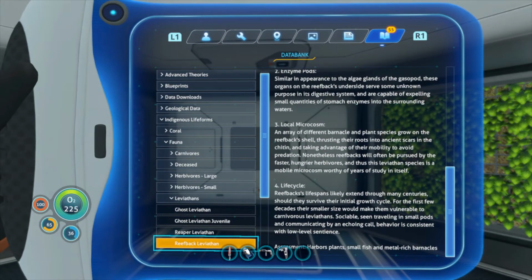Local microcosm. An array of different barnacle and plant species grow on the reefback's shell, thrusting their roots into ancient scars in the shell and taking advantage of the mobility to avoid predation. Nonetheless, reefbacks will often be pursued by faster, hungrier herbivores, and thus this leviathan species is a mobile microcosm worthy of years of study in itself.